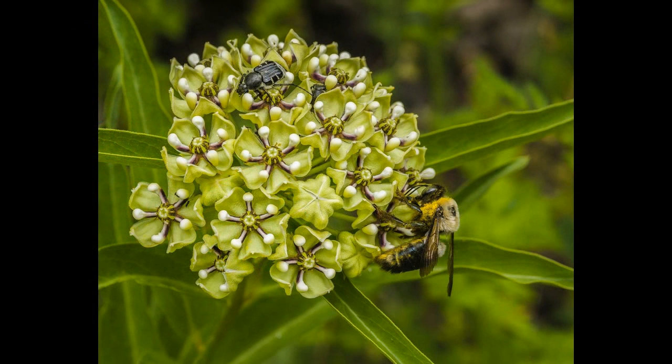Dining at the Milkweed Cafe, 14 points by Dennis Rich, and it's his third place. This is a very nice capture. It's very sharp and clear and in focus. The bees and the other little bug are all sharp and in focus. The background is well controlled, so there's no bright spots taking you out of the foreground into the background, and it's out of focus back there.